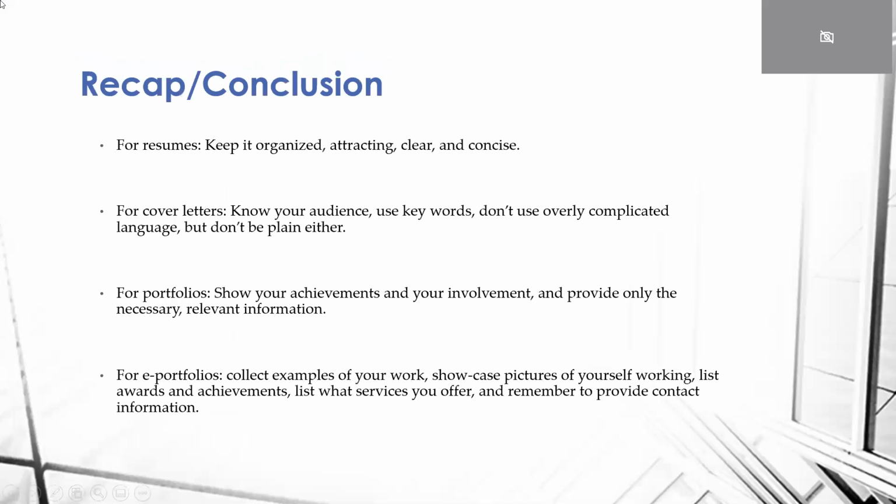Recap. So for resumes, keep it organized, attracting, clear, and concise. For cover letters, know your audience. Use keywords. Don't use overly complicated language, but don't be plain either. For portfolios, show your achievements and your involvement, and provide only the necessary relevant information. For e-portfolios, collect examples of your work, showcase pictures of yourself working, list awards and achievements, list what services you offer, and remember to provide contact information.